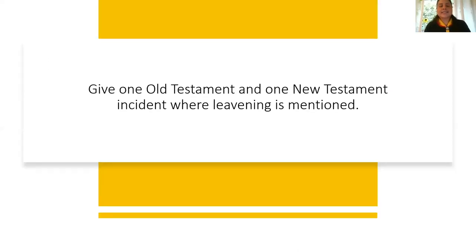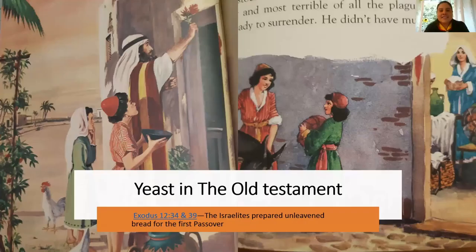So let's go next. In the Old Testament and the New Testament, there are some examples where yeast is mentioned. So let's go to the Old Testament. In the Old Testament, you might remember Exodus. And yeast in Exodus is, you can go and look in your Bibles, Exodus chapter 12, verses 34 and 39. In there, God is telling the Israelites to prepare for leaving Egypt.